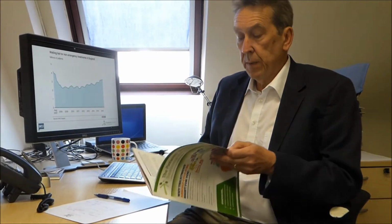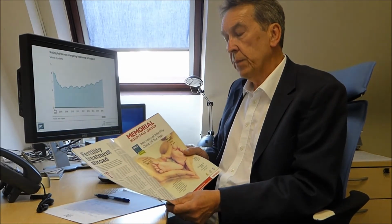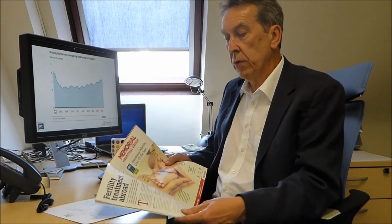What you can do as a hospital or clinic, you can appear in one of the featured areas. For example, we've got a section of last year's publication where we're looking at IVF treatment abroad, or we can feature particular destinations. In this one we were featuring an area of Spain, and particular providers can appear in that part of the publication.